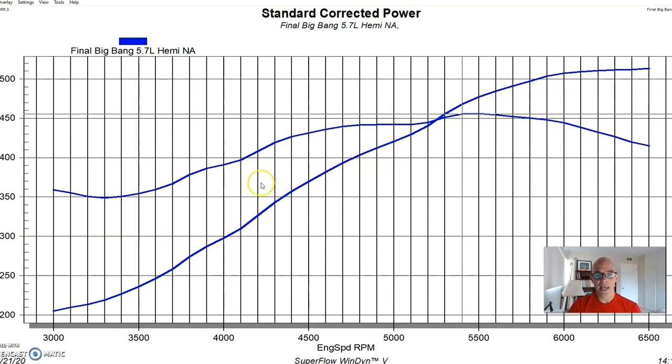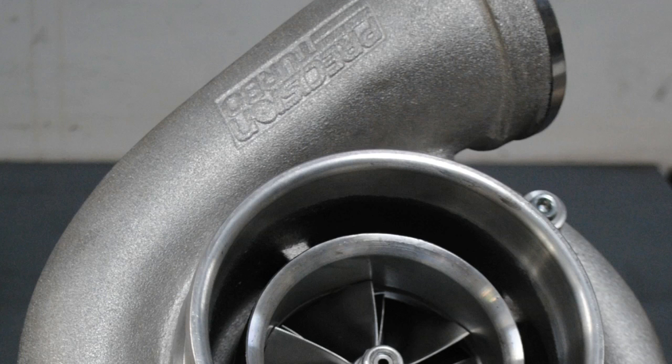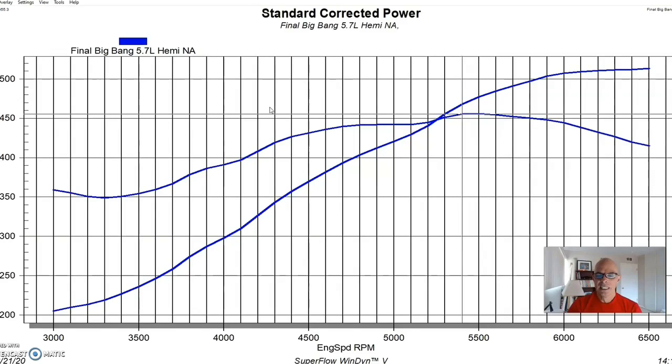So what we did was add a single turbo to this 5.7 liter Hemi, and it was a Precision 76. It's a 76, 75 turbo, and unfortunately I don't have a lot of specs on it. It was a CEA billet wheel. It was what they were calling a double throwdown turbo, and we know that it was capable of exceeding 1,000 horsepower. We've done that a number of times with it, but I think that on this combination we were probably pushing it, probably getting close to its limit.